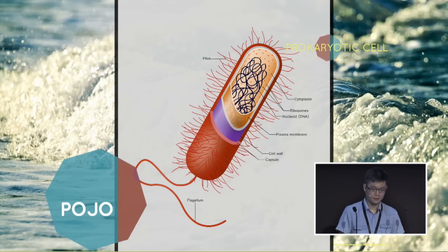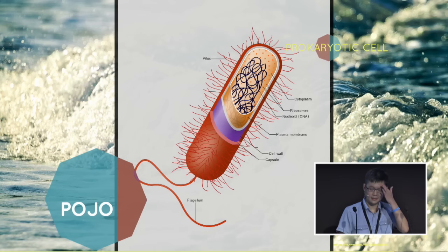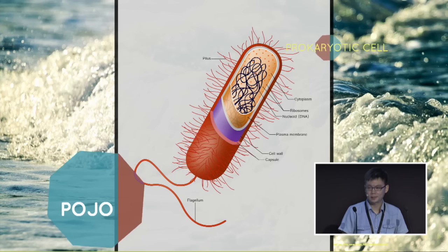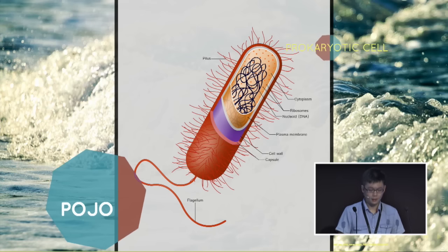There are no compartments. DNA and RNA and all kinds of stuff are mixing together inside the compartment. So it's actually not a bad design. I'm not here to judge, but it gets things done. The heaviest biomass on Earth is formed by plankton, which is prokaryotic. They can't form anything too advanced because this kind of structure can only go so far, but they are still nonetheless very efficient. They can get things done, but it can only go so far.